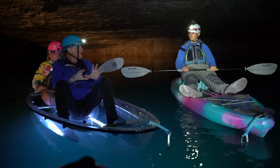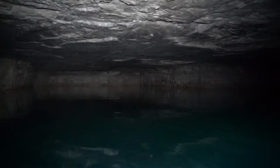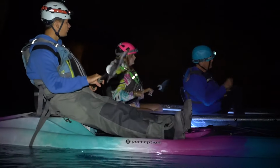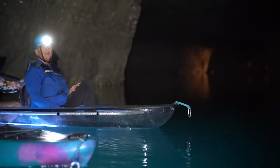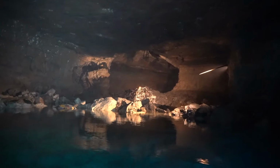So here we are, Jacob. This is as deep as it gets here, right? We're about 35 feet above this water right now. You can tell that ceiling's getting a lot closer to us. We can almost reach up there and touch it. So this is actually the geological center of the mine. We're actually about 250 feet underground right here in this area. Wow. So this is actually right underneath the peak of the mountain that's above us.